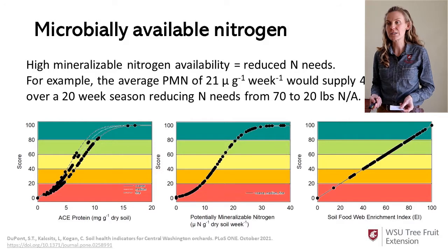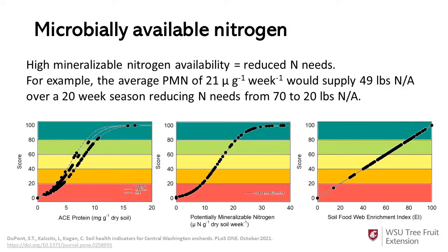Several other factors of microbial available nitrogen, for example, potentially mineralizable nitrogen. These measurements of available nitrogen are really important because they're showing the amount of nitrogen that's slowly available over time, and if we ignore that nitrogen, we could be over-fertilizing. For example, potentially mineralizable nitrogen of 21 micrograms per week, which was our average, would supply 50 pounds of nitrogen over a 20-week season.